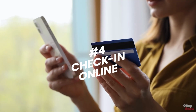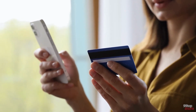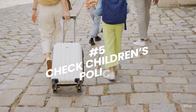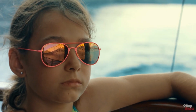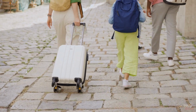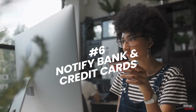4. Check-in online. Many cruise lines allow you to complete the check-in process online before your voyage, saving you time at the port. 5. Check the ship's children's policy. If you're traveling with children, make sure you're aware of the ship's children's policy, including age restrictions, supervision requirements, and activities.